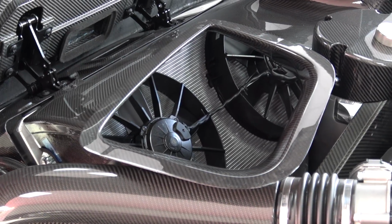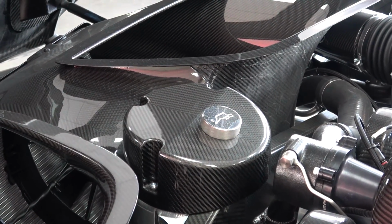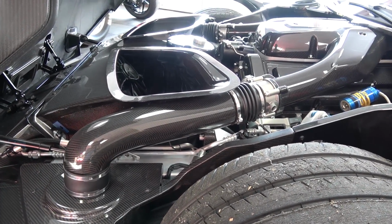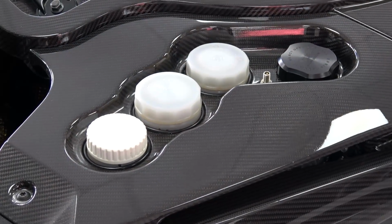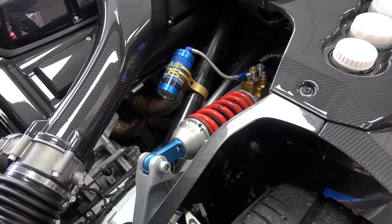At the front of the engine bay, there are large carbon vents that help to release hot air from the radiators below and send air over the top of the car for added downforce. Between these is the carbon-formed engine oil pot. There are large carbon air intake pipes on either side that feed air from the front intakes to the carbon manifold above. On the left side are reservoirs for the other fluids.